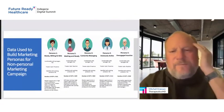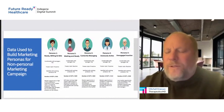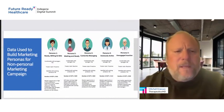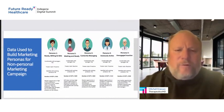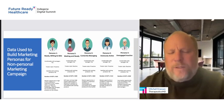And as I said, the next role that happened with this data is we were able to better put all the doctors in personas, which allowed marketing to create very personalized marketing messages. And we came up with 5 personas. An example, one of the personas, which I mentioned already, was ready, willing, and able.